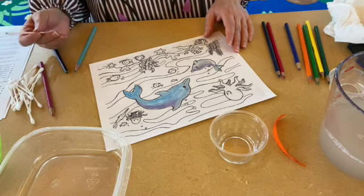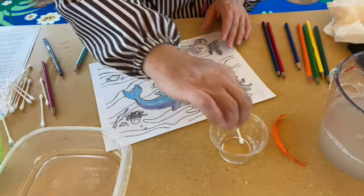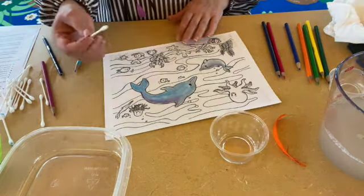The other way that you can do this technique is take a clean Q-tip and pre-wet the area that you want to color with a little oil. And then when you go and color your octopus in, you'll find that the colored pencil spreads out more evenly and darker than when you color somewhere that there is not oil. And that's another way to use the technique.